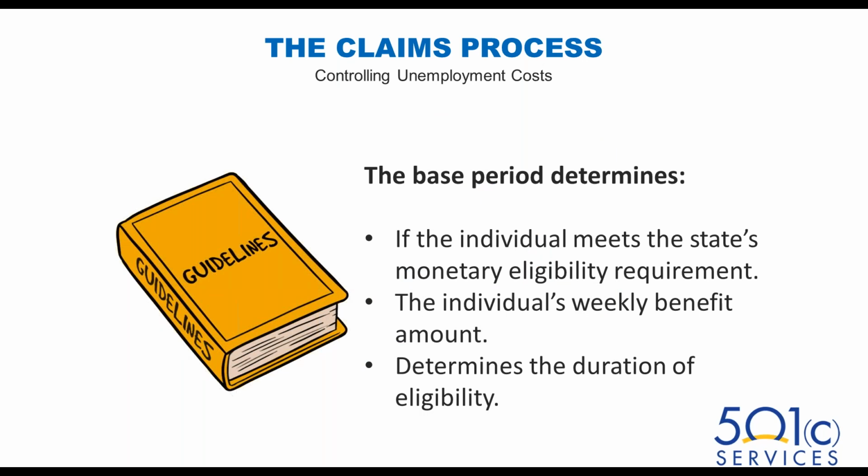As I already indicated, that base period does review and determine an individual's monetary eligibility. Have they earned enough wages to even collect? Again, they could qualify on the separation reason, but not the eligibility requirement, and vice versa. They could have earned enough, but they're disqualified on the reason that they're unemployed or underemployed. So there's lots of criteria.